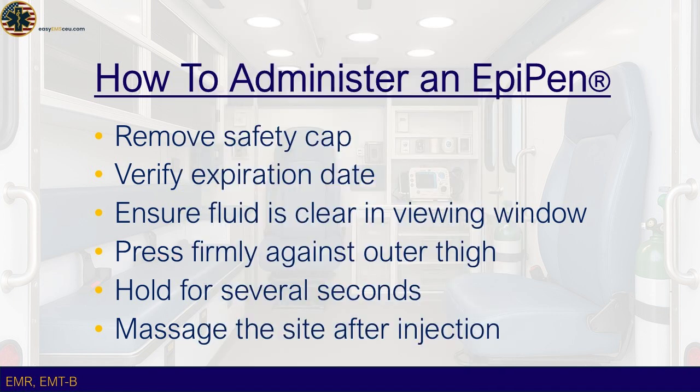After removing the EpiPen, massage the injection site gently for about 10 seconds to help improve absorption of the medication into the muscle. After use, place the used EpiPen into a sharps container if available, and continue to monitor the patient closely for any changes in their airway, breathing, or circulation, as symptoms can return or worsen rapidly.